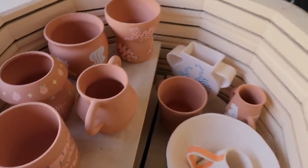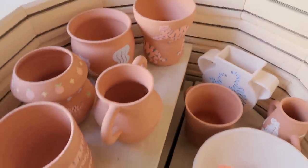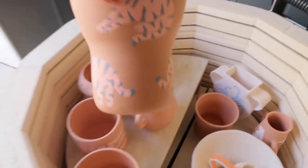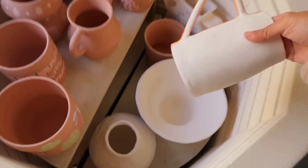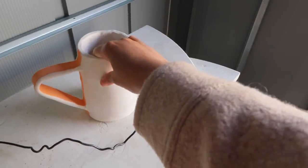Okay. Oh my gosh, this is gonna be so cool. How hot is this? I did not even look. It's at 117. Okay, so it's good to pick up. Oh yeah. Yes, yes! These are Brenna and Spencer's pieces from their class, their little workshop lesson with me. No explosions, which is great.